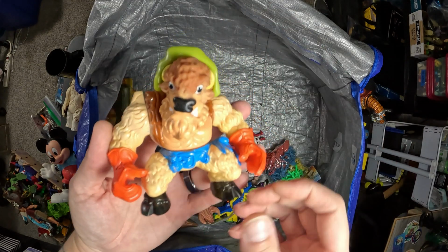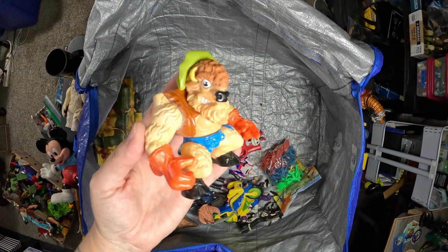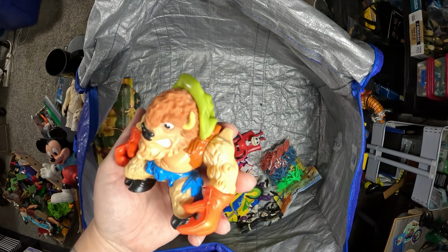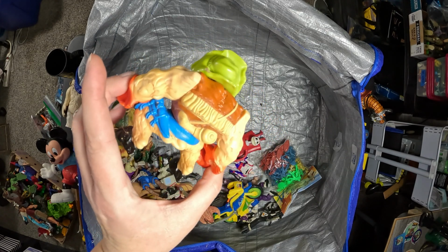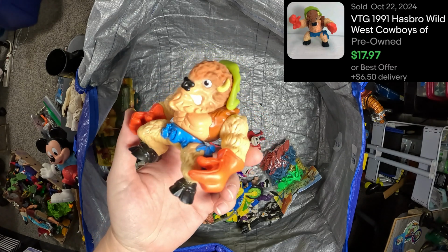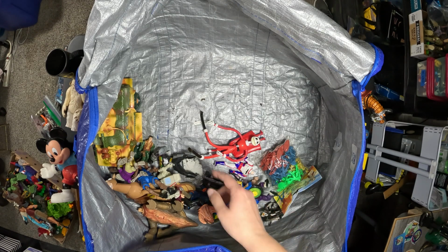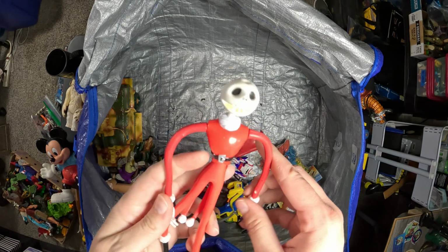This, I've sold this guy before. This is Cowboys of Moo Mesa. This is the Buffalo. I think his name is Buffalo Bull or something like that. They're all these funny looking cowboy characters that are animals, but they play cowboys. They're really cool. I think this is worth like 15 bucks or so, 15, 20 maybe. I'll put that one on the screen for you as well. But I have sold that same one before, so that's cool. I love finding stuff that I'm super familiar with.